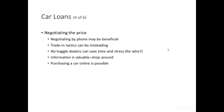Negotiating the price by phone, no, not so much. Probably online. Trade-in tactics. What they do there is, they'll give you a huge amount for your trade-in, and then they won't come off at all on the sticker price, or they'll come off. They just manipulate it quite a bit.